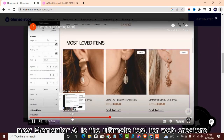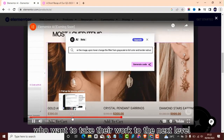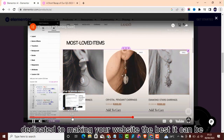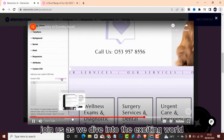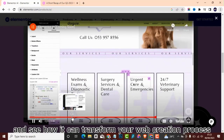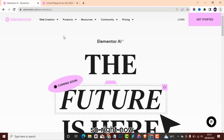Now, Elementor AI is the ultimate tool for web creators who want to take their work to the next level. It is like having your own personal assistant dedicated to making your website the best it can be. Join us as we dive into the exciting world of Elementor AI and see how it can transform your web creation process. So right now, here is the AI page of the Elementor website.